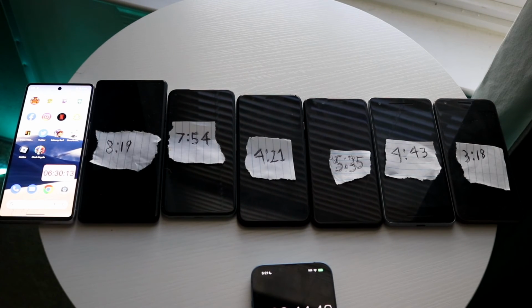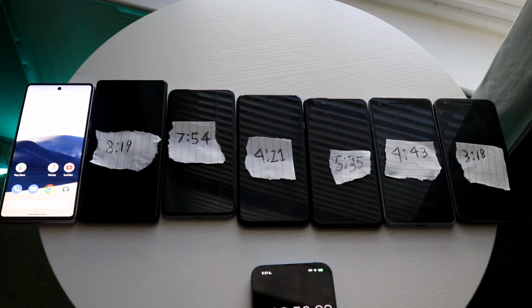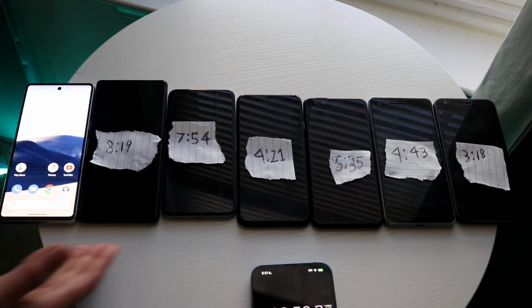So what has this taught us? Well, basically, the Pixel 7 is probably the better one when it comes down to it. It's going to be giving you better battery life than the other devices on the standard testing that I've done. However, if you still own a Pixel 6 or even a Pixel 5, you're still getting pretty good battery life.